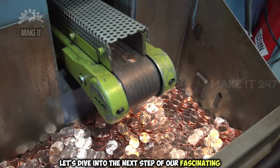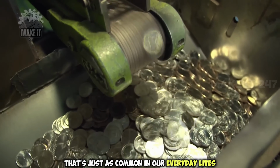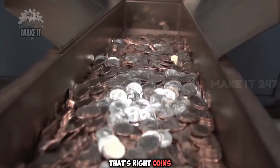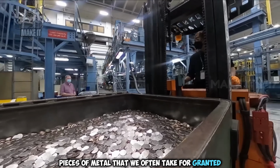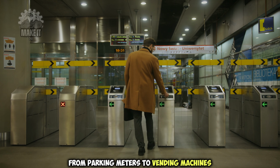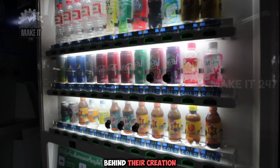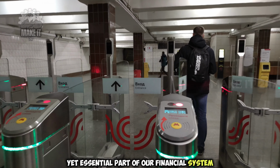Let's dive into the next step of our fascinating journey, where we uncover a form of money that's just as common in our everyday lives. It's heavier, but surprisingly holds far less value. Have you guessed it already? That's right, coins. Those small, jingling pieces of metal that we often take for granted but play such a vital role in so many of our daily transactions. From parking meters to vending machines, coins are everywhere, and yet we rarely stop to think about the intricate process behind their creation. Stay with us as we explore this overlooked yet essential part of our financial system.